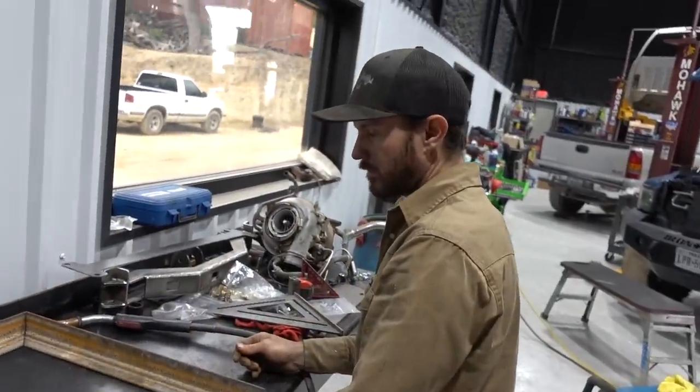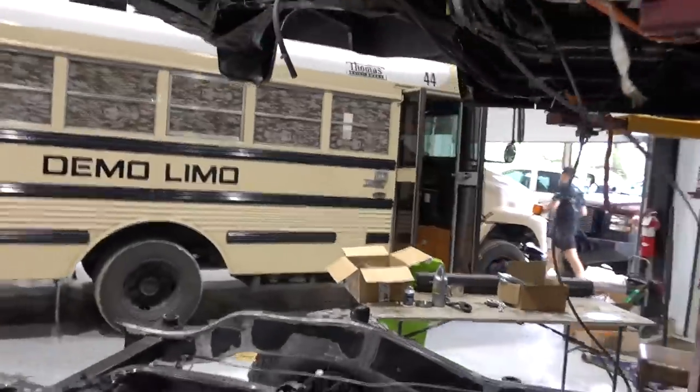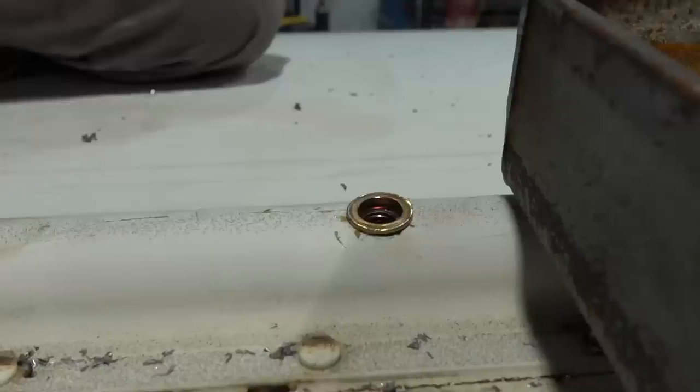And we should be done. I think so. So Logan's gonna rock and roll on that. And we're gonna start working on the trailer brake controller. So y'all hang in there.